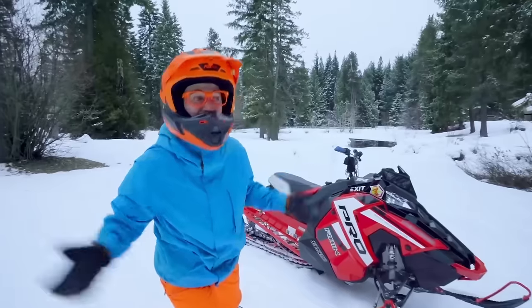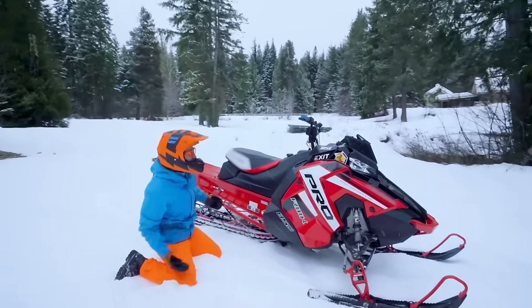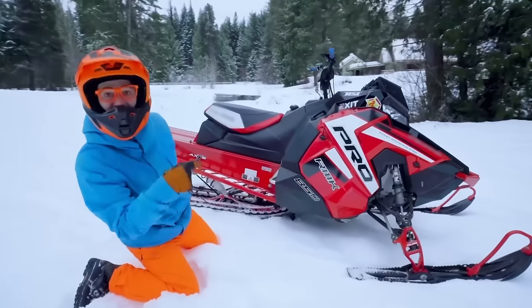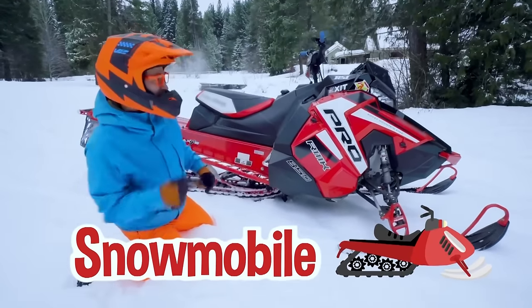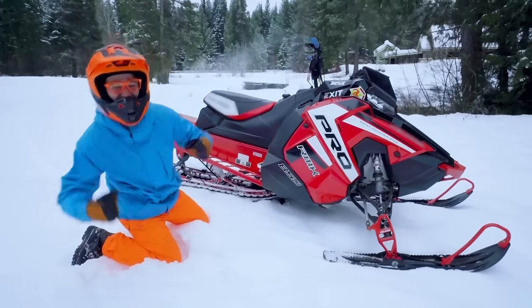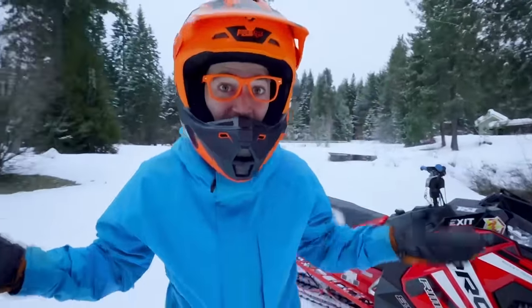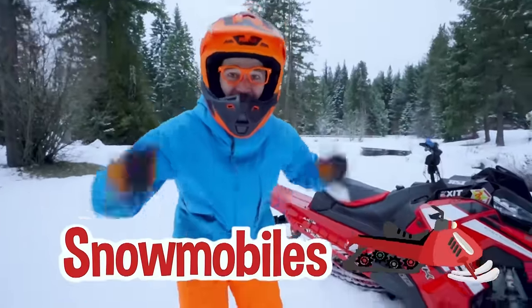Hey, it's me, Blippi, and look at what's behind me. Whoa, this is a snowmobile, and this snowmobile belongs to my friends, Magnus and Hans. And today, you and I are gonna learn about snowmobiles.